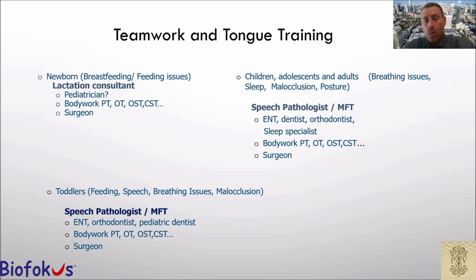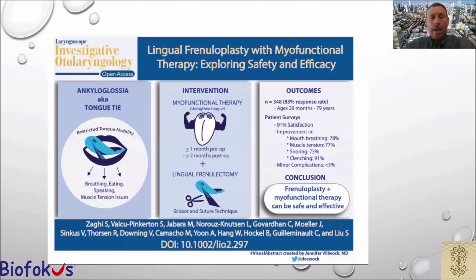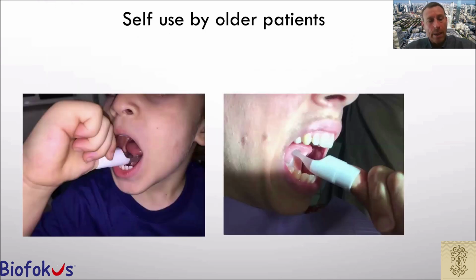Actually, most of them, this is what they are doing. And I love this infographic slide by Sirus Zaghi and his group, where they are talking about the effect of ankyloglossia. And they put a lot of weight on the need of pre-surgical treatment and also the post-surgical treatment. And this is how kids and adults are using the LIPR device. Here he is 3 years old and he's using it by himself before getting trained, and immediately following the surgery, he will be able to do the exercises too, even though it hurts.